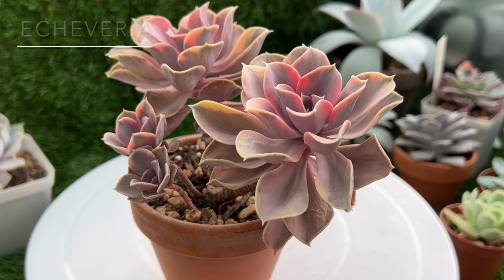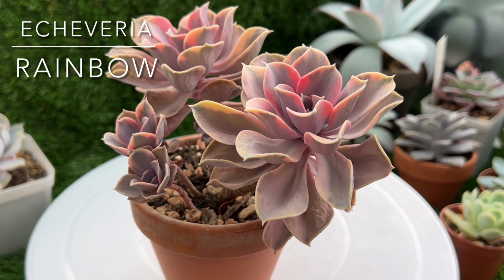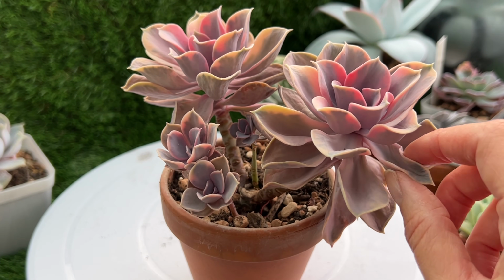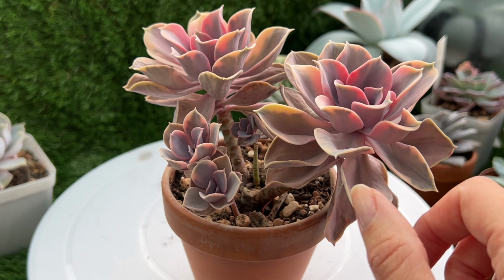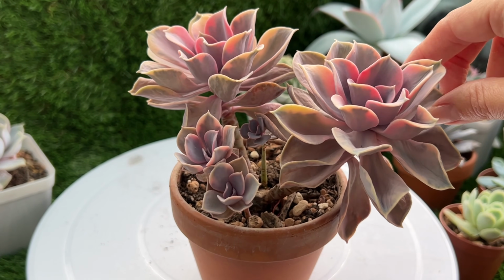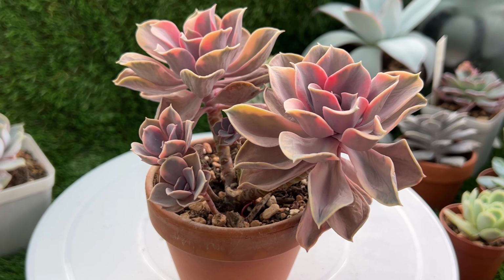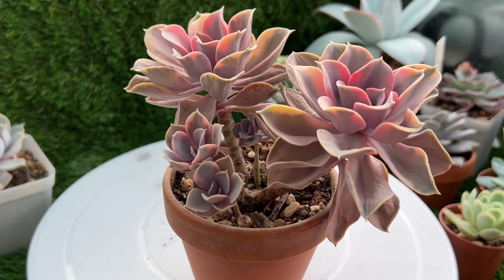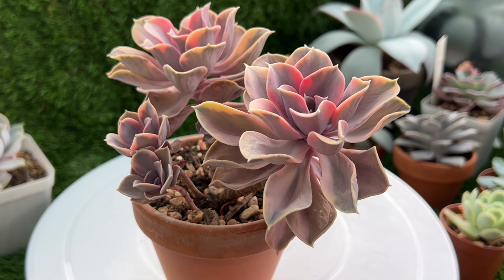Last but not least is this variegated Rainbow. It's just so beautiful. Look at the colourings of it. This one's really thirsty at the minute. I haven't watered it for a while. It's due to be treated soon with my bug clear treatment. So yeah, it's very thirsty, but you can just see the colours. It's so beautiful. It's given me quite a few babies as well this year. So yeah, it's such a beautiful plant.